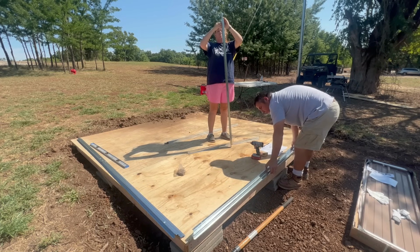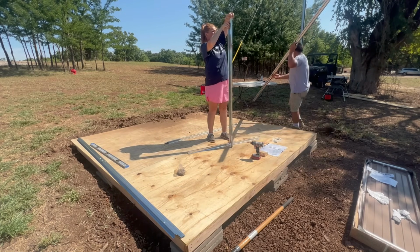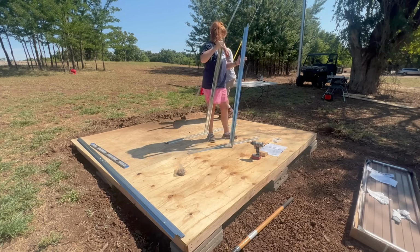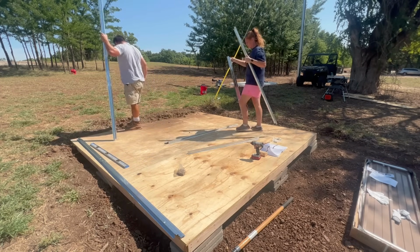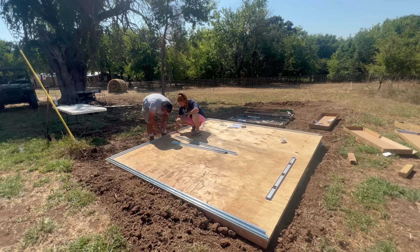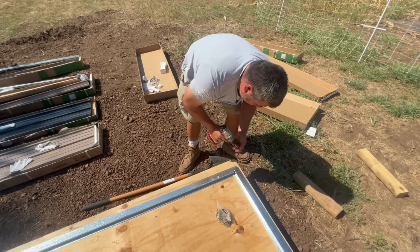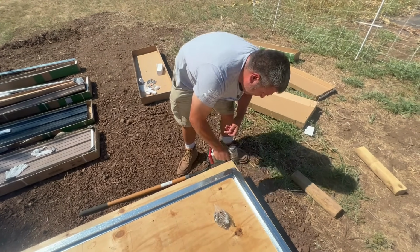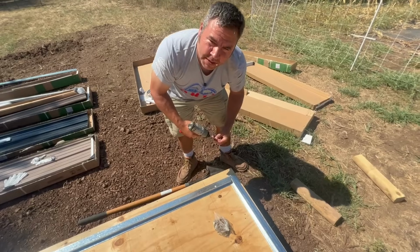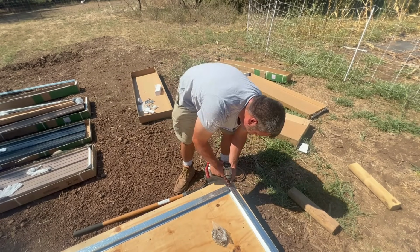Yes, one, okay. This is going to go up here. You got the two. All right, so what we're going to do now is we're going to put each one of these screws in to connect all of them. And then once we get them all connected, we'll center it and then we can screw it onto the board or the wood.